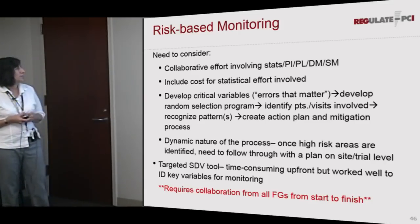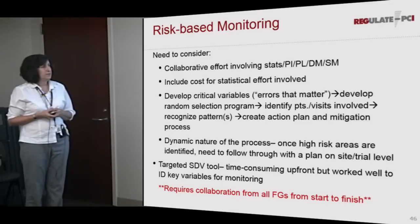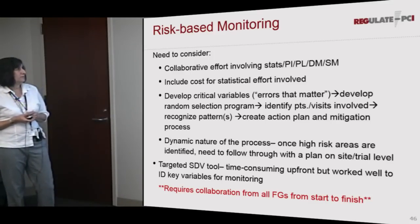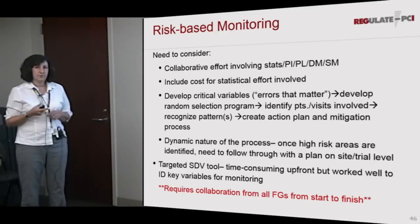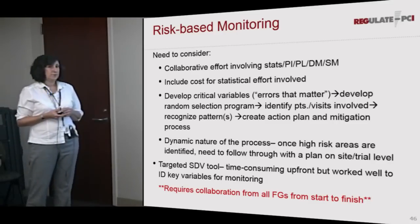So we developed a set of critical variables, and we called them the errors that matter. And then Jen put together a random selection program for us. We identified patients and visits that we thought were going to be important ones to look at, and what kind of patterns we were going to recognize, and then figure out what the action plan was. When you had that pattern show up, what are you going to do, and how are we going to mitigate that process? And it truly was dynamic.